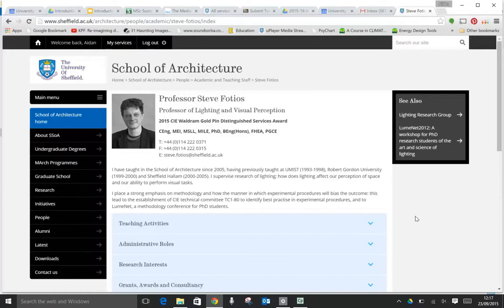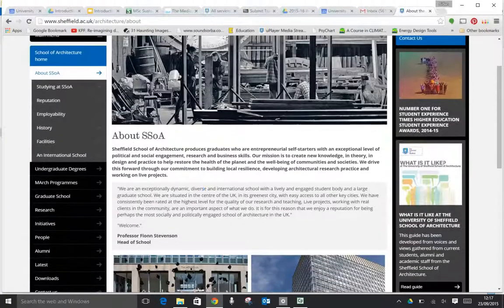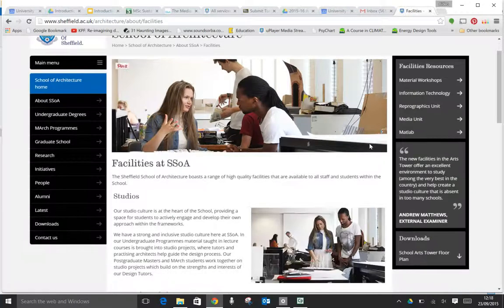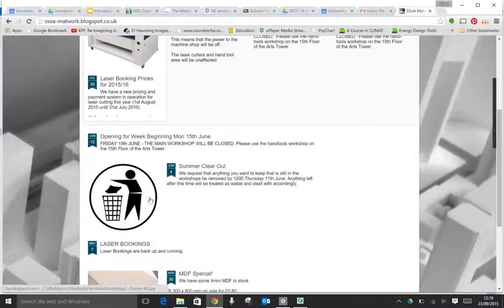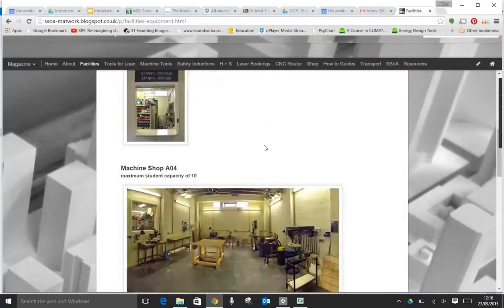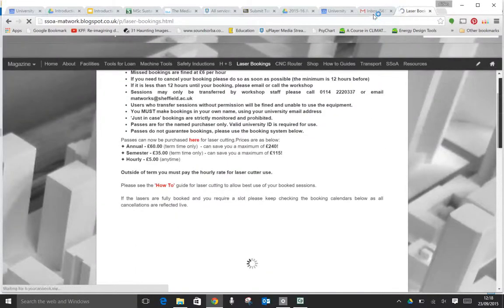Really important as well later on, when you're starting to think about your thesis subject, is to know what the specialist areas of our staff are. And often you might choose something that relates to one of those specialisms. So we've got people, and if you go to About, you've got all sorts of things about the school, facilities, links through to our technical workshops, which have their own website. That explains everything you need to know about what equipment we've got, how you borrow equipment, where our workshops are, how you book a laser cutter. The information is all there.